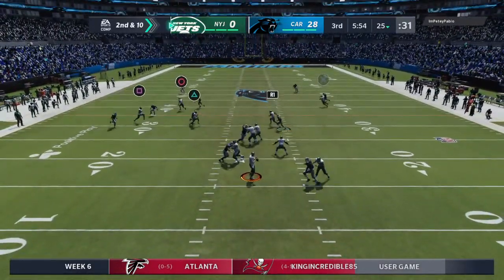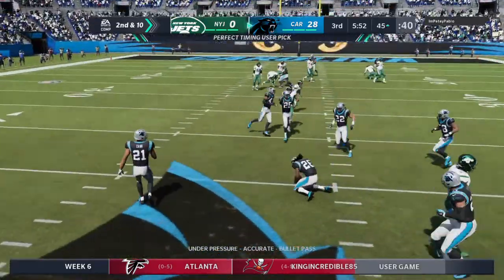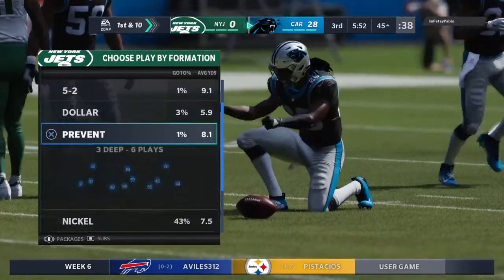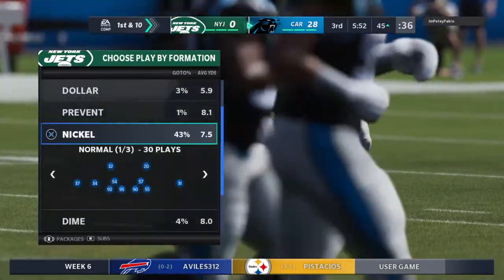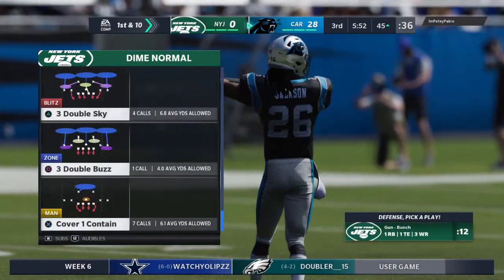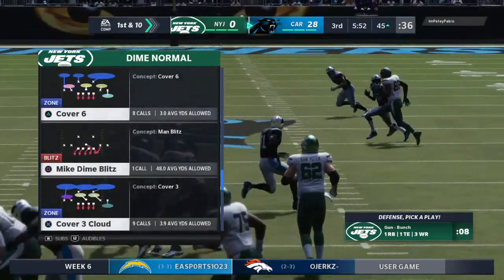Now Darnold. And Darnold got intercepted for the 3rd time. Dante Jackson picks it, and they'll set up shop in enemy territory at the 45-yard line. The Panthers take over 1st and 10 at the 45-yard line.